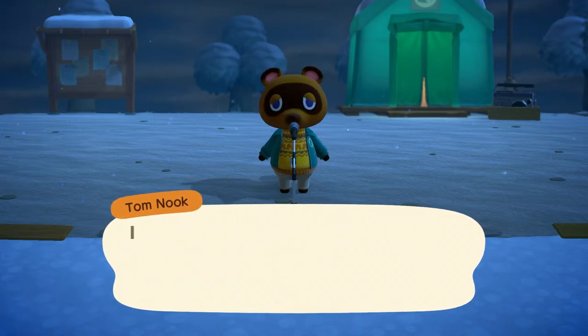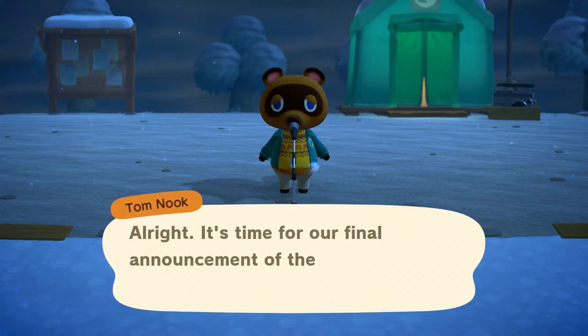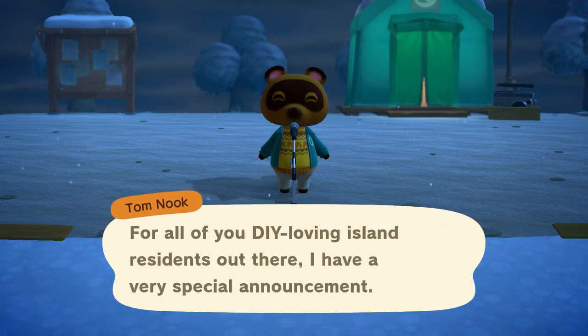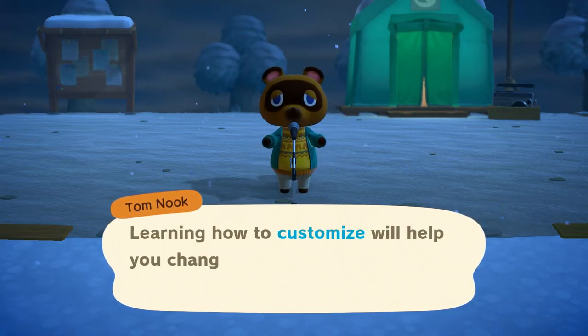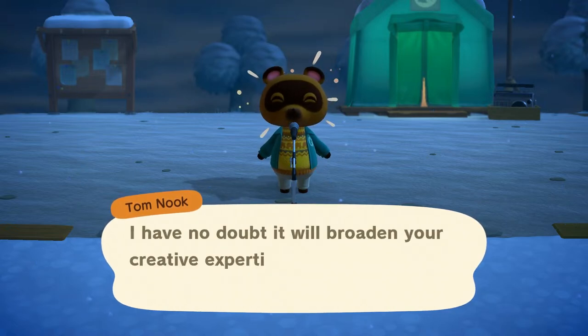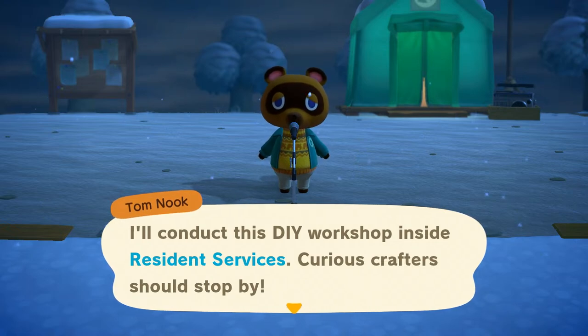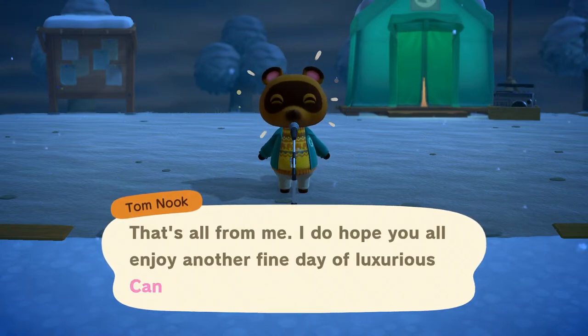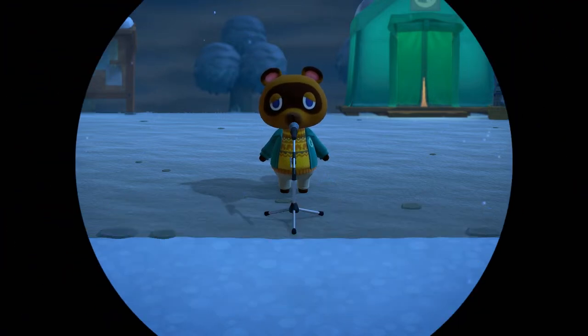It looks like today CanyonDuck gained a new neighbor. It's Sherb, which is exciting. I was kind of hoping all three new neighbors would move in at once. Is it just going to be one at a time? Final announcement of the day. For all you DIY-loving island residents out there, I have a very special announcement. DIY veterans can now take part in a very special customization workshop. So we're unlocking customization today as well, which is really exciting. I'll conduct this DIY workshop inside Resident Services. Curious crafters should stop by, and that's all for me. Hope you enjoy another fine day of luxurious CanyonDuck living.